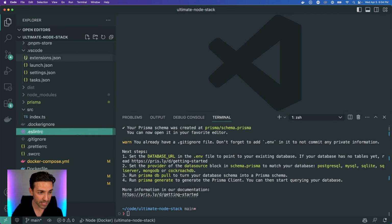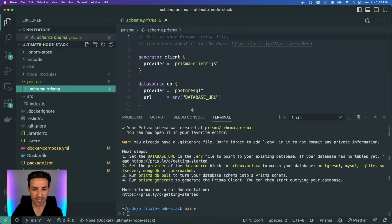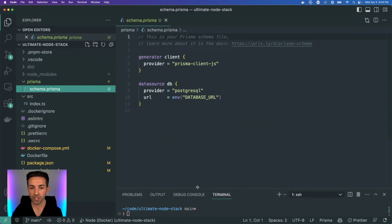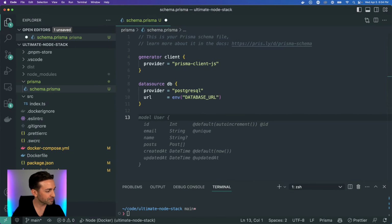But what is helpful is it created a Prisma directory, and inside of that, it created a file called schema.prisma. If you've never used Prisma before, it has its own DSL, domain-specific language, for representing your database model. So here in the Prisma file is where we might put a database model.